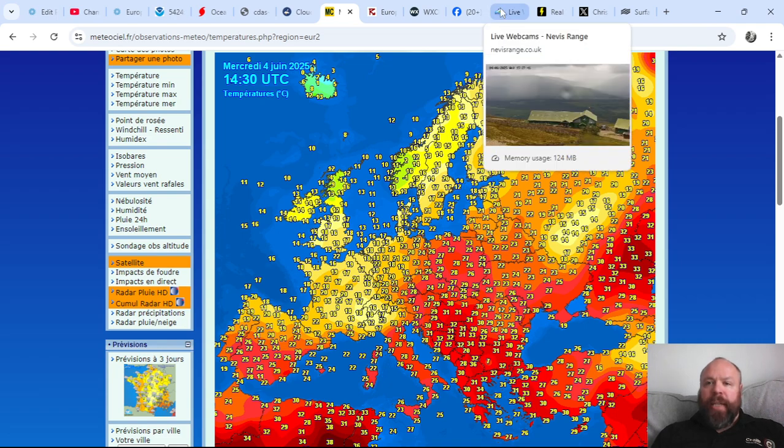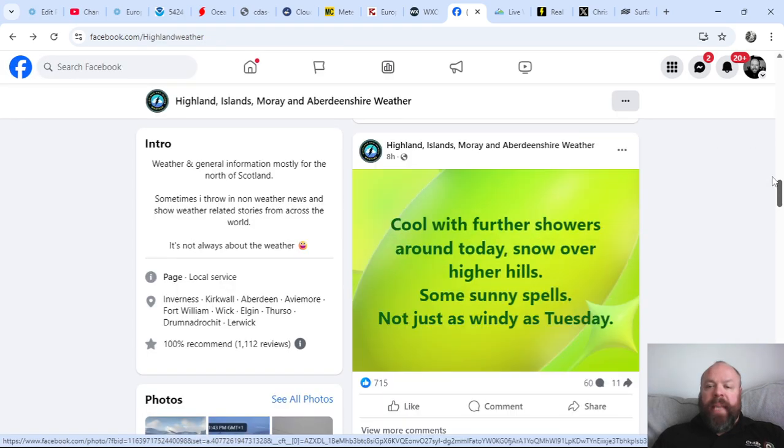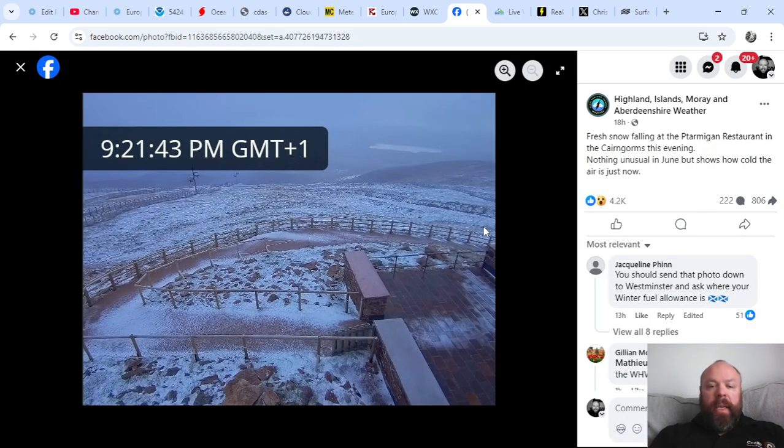In terms of here at home, we have seen some fresh snow over the tops. This was the case last June. In fact, we had 8 or 9 straight days of fresh snowfall over the Cairngorm Plateau, for example. But this was a capture of the Loch Morlich live camera this morning. This was sent in by Lee at Highland Weather, showing the fresh snow over the top of Cairngorm, and that has been the case for the last couple of days. You can see here another image captured from yesterday, showing the snowfall over the top of Cairngorm.